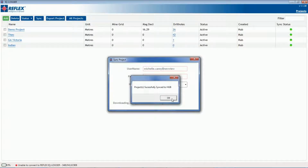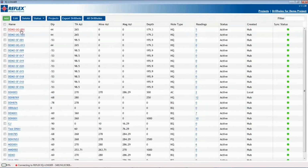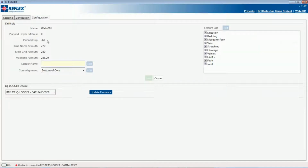Okay, so it tells me that that's happened successfully. And if I now go into the demo project, you should see that amongst other holes, down here we have Web 01, which is the hole I just created. If I click on that now, you can see it's come down with all that information I entered in on the hub in terms of grid and azimuth, and it's also brought down this feature list including that fault 2 code that I created.